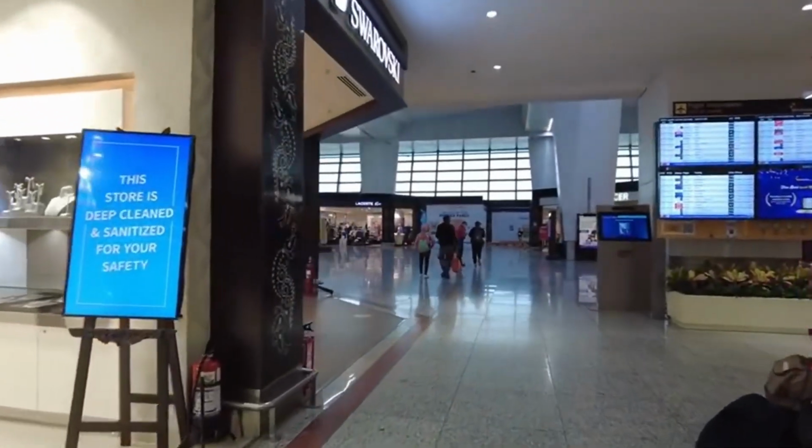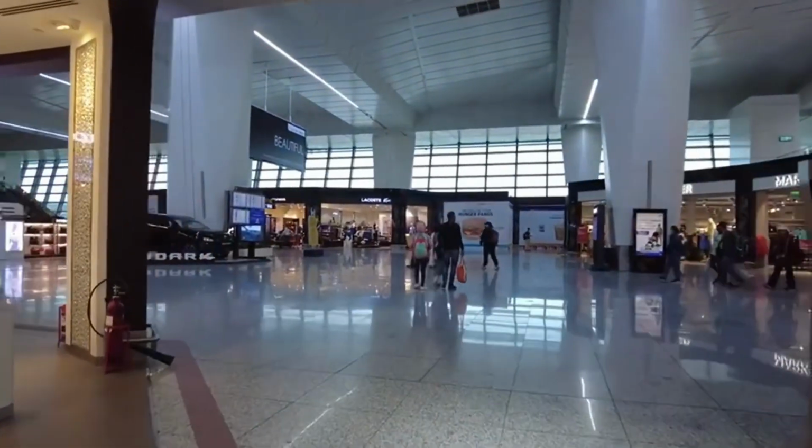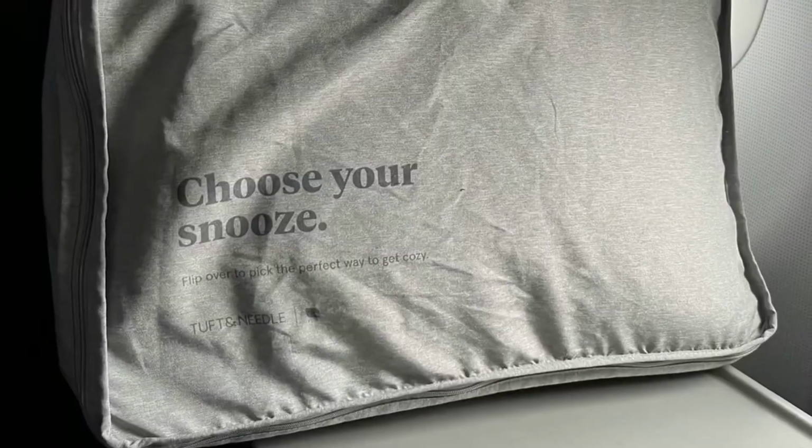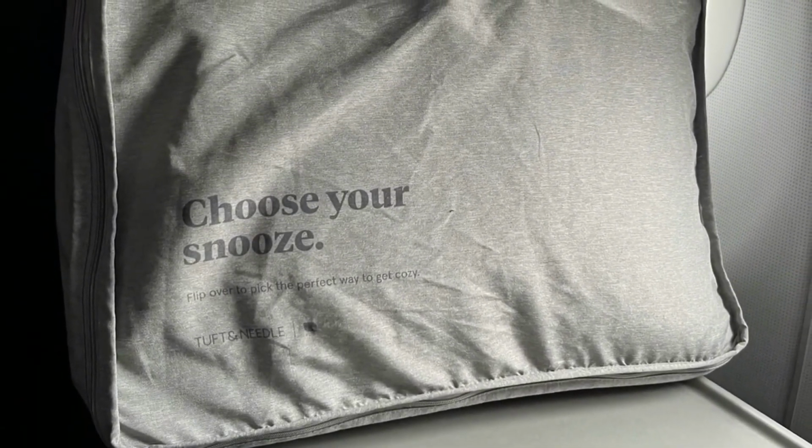The lighting gets warmer. The walkways deliberately snake you through the duty-free shops, and you might even smell the scent of vanilla or fresh coffee being pumped into the air to make you feel more comfortable and willing to spend.